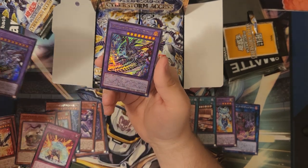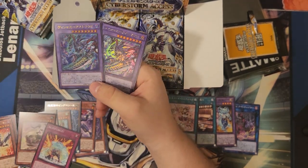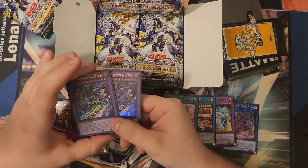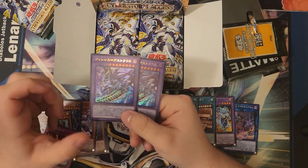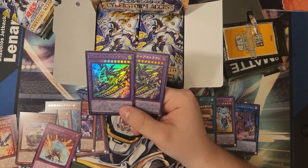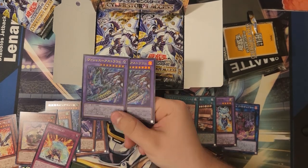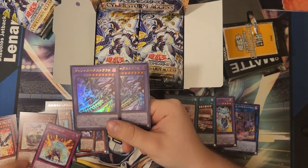Oh my god, another one. Let's see if we can go for the playset. So these are the new Visa Starfrost support. Man, I'm so glad Visa Starfrost on his own is not a meta deck, because I've seen enough of him with Tearlaments and Kashtira.